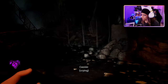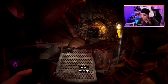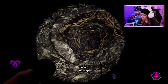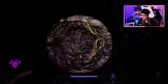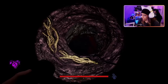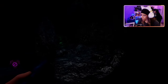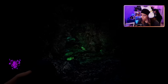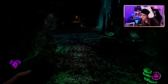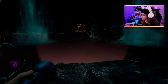This doesn't look right. In there? We're going in there? Be brave, Cassie. Of course. The belly of the beast. This is a long, scary tunnel. Whatever made this is huge. Okay. All right. Weird. What is this? Why is it glowing green? Guess I'm supposed to go through.